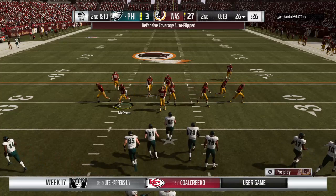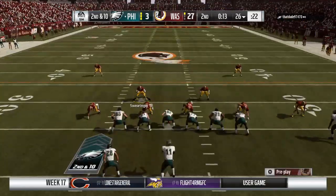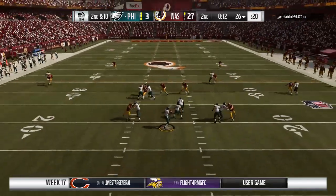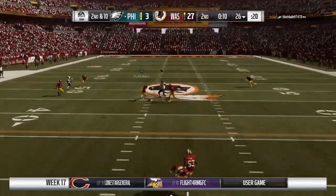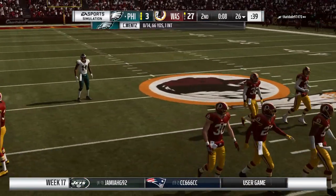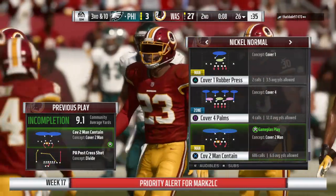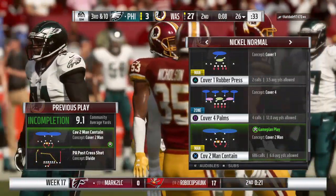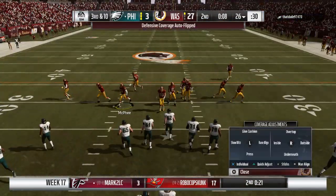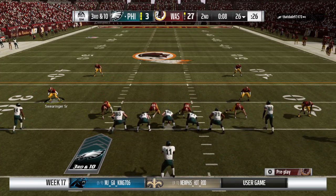Once again, they'll come up on the 26-yard line, 2nd and 10. Play action to Sproles. Wentz. Incomplete, and we're down to 8 seconds now. The Eagles on third down. Not good. 0 for 4 thus far. This is 3rd and 10.